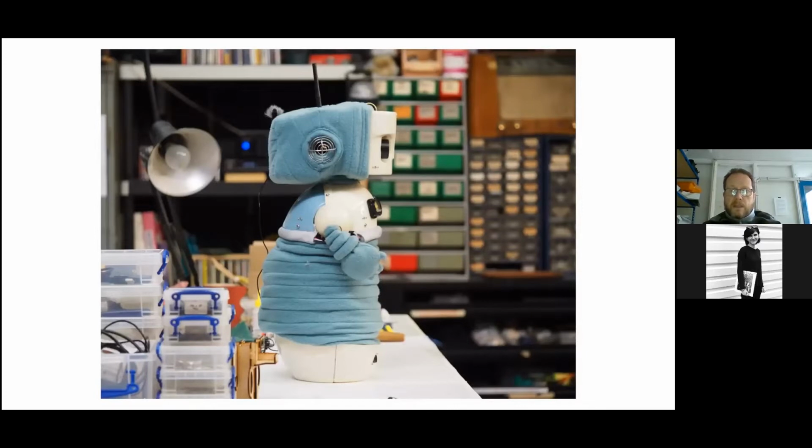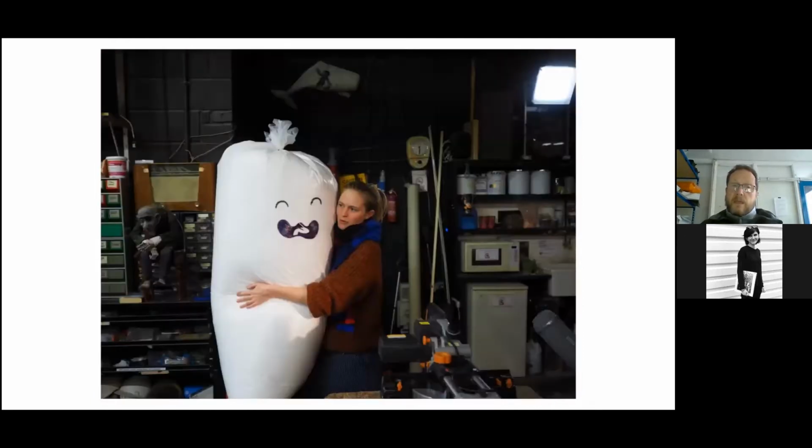It could move its little arms. The torso was quite flexible in twist and bend. The head was very mobile, and it had many parts. Here is one of the prototypes. So this was literally a bag of polystyrene beads that we already had. And the question we were trying to answer is, how big should the robot be? This didn't take very long to make. The answer was not that big.